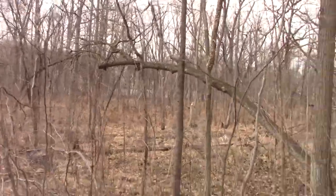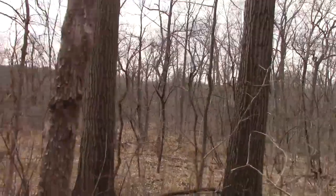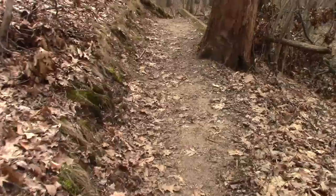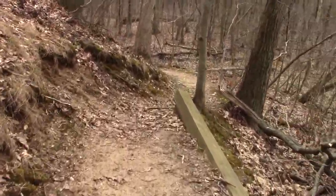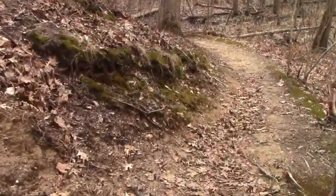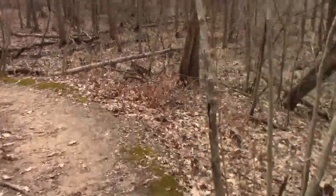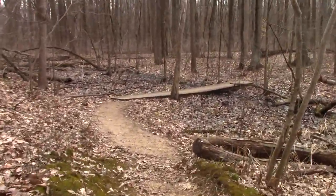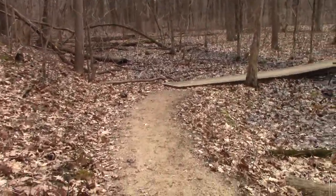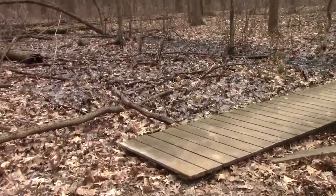Now I'm down closer to the marshy area. You see it down there. I'm probably about 10 or 15 foot above it. Now we're going to descend a little closer to the marshy area. You see a little footbridge up here. It's going to take us across. Really neat trails here. They're well marked too. Very well marked.